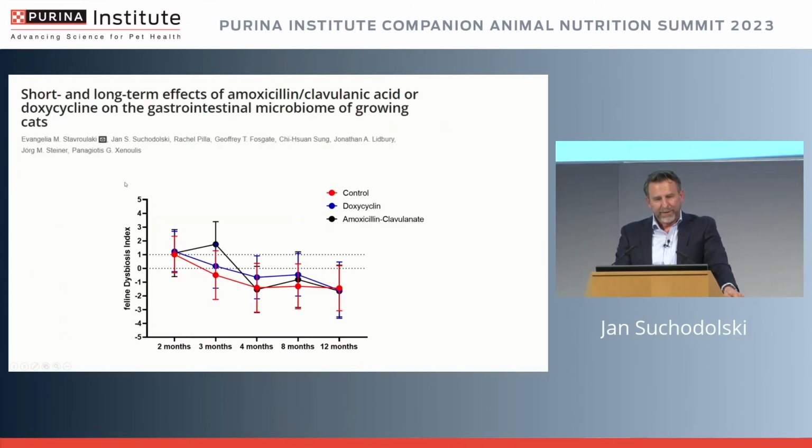What do we know about cats? This is a study from Eva Stavroulaki. She did a sequencing study first, and then we had actually the chance to run the dysbiosis index on her samples. And what she did is she looked at kittens. She enrolled them roughly at 2 months of age. And you can see at 2 months of age, all of them are still, as expected, like in dogs, they still have a little bit increased dysbiosis index because the microbiome is not matured yet.